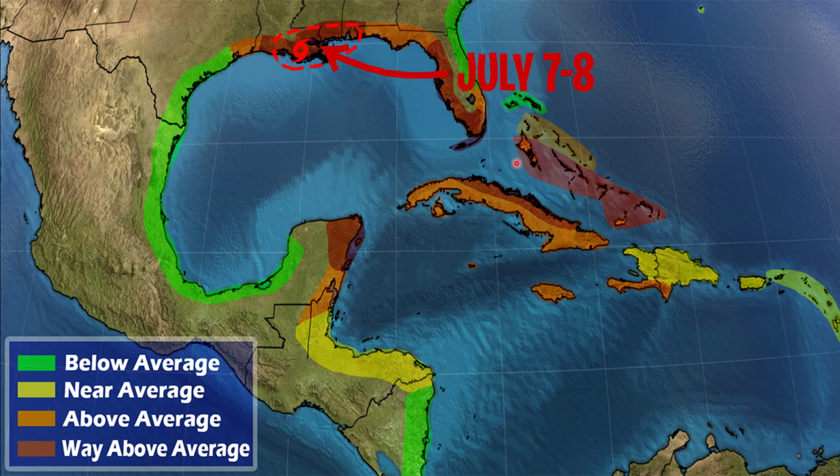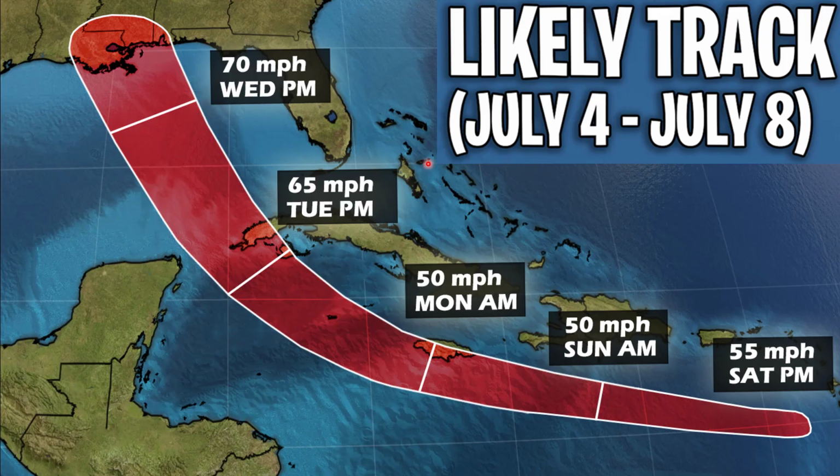I'm expecting development now. When you see this red here, that means we're on red alert. Basically, I do expect it. And again, this is my new forecast cone. So looking at this, when you see 55 here, I'm expecting a tropical storm earlier than this, so I couldn't really make the cone that large, but you get the idea. A tropical storm will likely be developing before this time period, and it will likely be entering the Eastern Caribbean as a tropical storm.